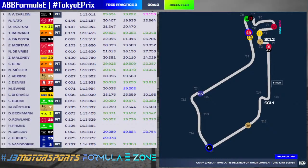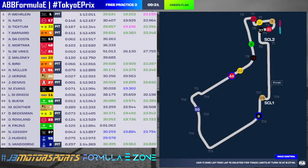It's interesting to see Oliver Rowland, though, down in 18th. It doesn't look like he's put any laps together yet this morning. And just having a look at his run plan at the moment, he's not done an attack mode lap, so I wonder whether there's something to come from him at the end of the session. Obviously focusing on the 300 kilowatt laps.